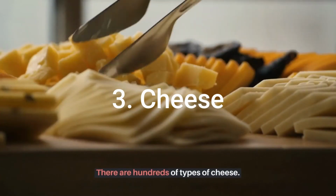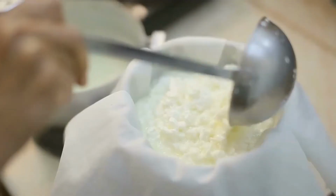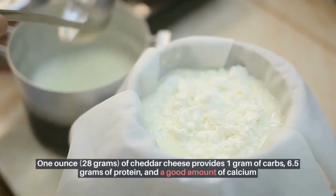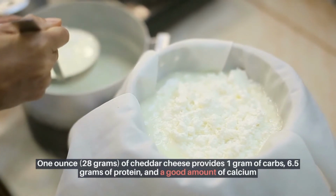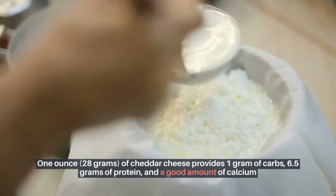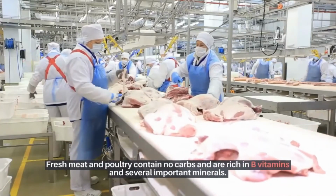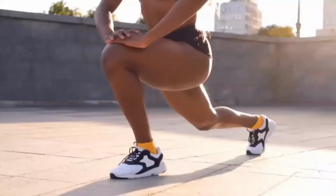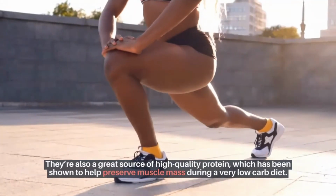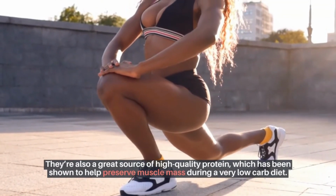Number 3. Cheese. There are hundreds of types of cheese. Fortunately, most are very low in carbs and very high in fat, which makes them a great fit for a ketogenic diet. 1 ounce, which is approximately 28 grams of cheddar cheese, provides 1 gram of carbs, 6.5 grams of protein, and a good amount of calcium. Number 4. Meat and poultry. Meat and poultry are considered staple foods on a ketogenic diet. Fresh meat and poultry contain no carbs and are rich in B vitamins and several important minerals. They're also a great source of high-quality protein, which has been shown to help preserve muscle mass during a very low-carb diet.